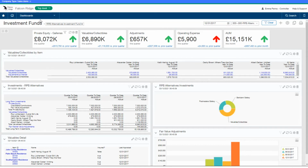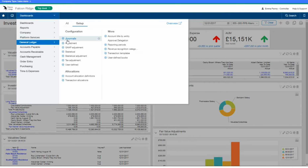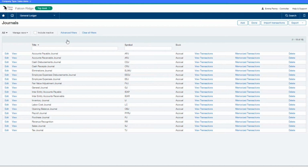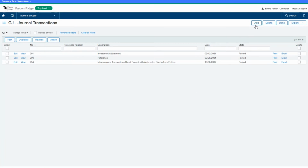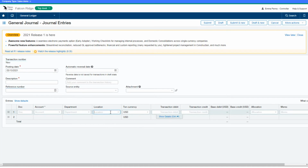We've mentioned the drill down, we've mentioned the fact that it's multidimensional, and I'm going to show you an example of how the multidimensional piece works. If I go in and enter a journal, you'll notice I can set up my own custom types of journals, for instance, expenses. But if I just add a general journal, I can enter it not only in different currencies, and we'll talk a little bit about the foreign currency capabilities, but across various different dimensions.